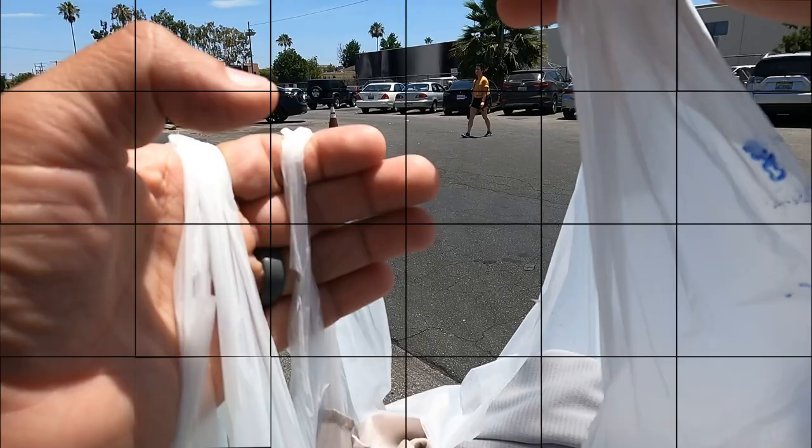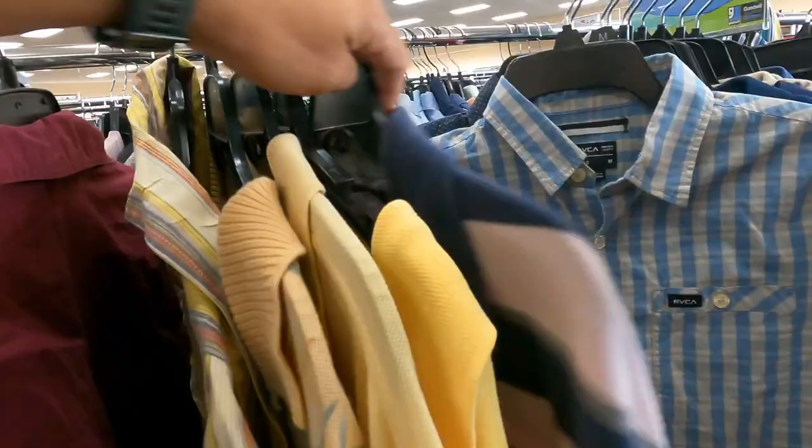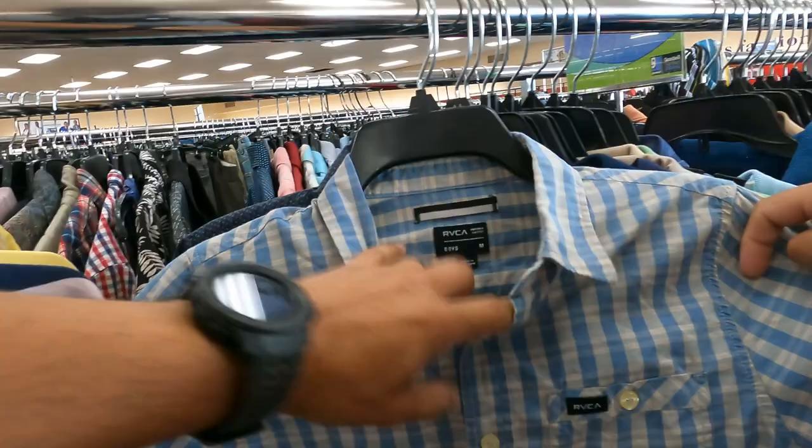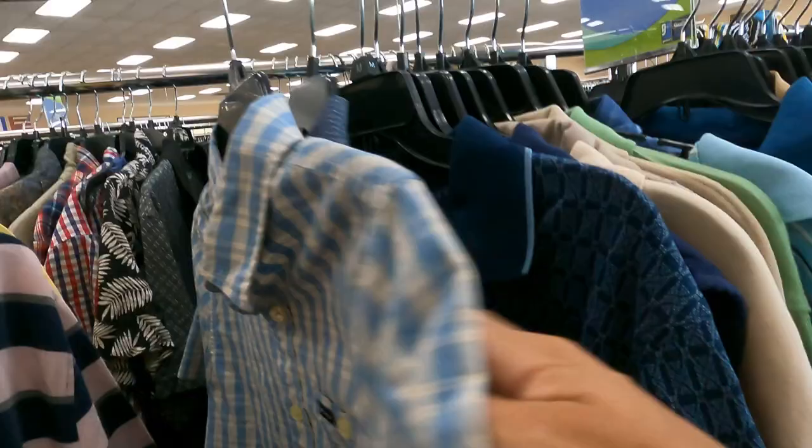All right, so we're down the street now in our Goodwill. This is the one where the corporate people were in here recently. Let's see if they bumped the prices up. Saw this tag, got a little excited, but it is a boy's size. It's $7, not really worth it for kid size. Usually adult ones will sell over 20, these sell like $15, so not enough room there.